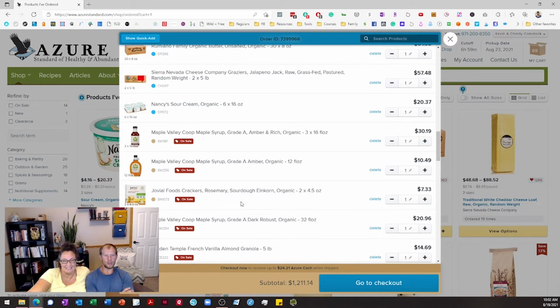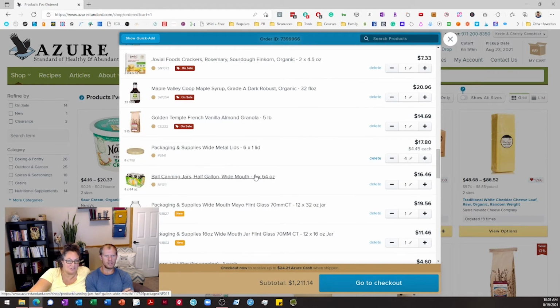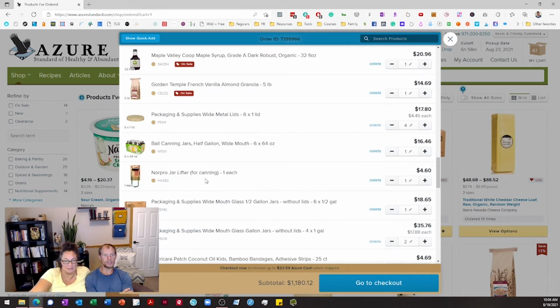I don't think you need to get the Jovial crackers, but they're $7. They're on sale and I wanted to try them in comparison. Granola, yes. Do we need half-gallon jars? I feel like we don't. Does the Pope need a Bible? I am going to get the jar lifter though, because I need the other stuff too. No, that's $4. Seriously? Well, I'd rather get the whole set, and they don't have the whole set.